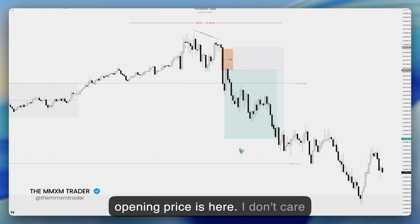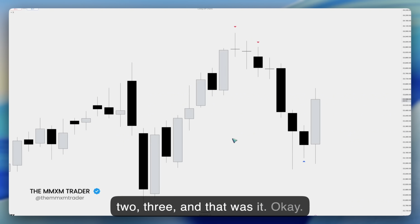And even though the range low is here, right, and that's the target, and midnight opening price is here, I don't care about that. Fixed RR, stick with your risk management. I targeted 1 to 3, and that was it. Okay, that was this day here.